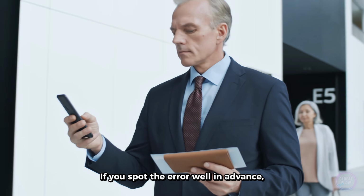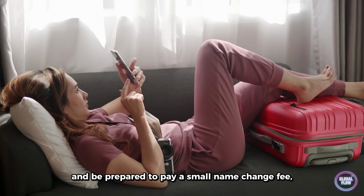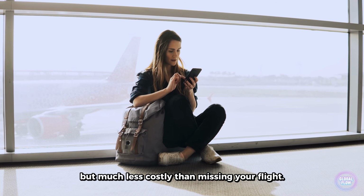If you spot the error well in advance, you're in luck. Reach out to the airline, provide a copy of your ID, and be prepared to pay a small name change fee, typically around $100. It's inconvenient, but much less costly than missing your flight.